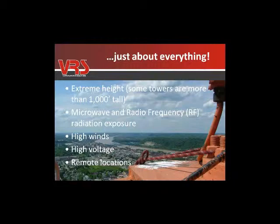Microwave and radio frequency radiation exposure. There's a reason why there are towers there. It's to put these antennas up there. And typically you're going to have microwave RF antennas in a whole different range of frequencies. So one tower could have anywhere up to 75 or 100 antennas on it, believe it or not. Some may have as little as 1 or 2 based on where they're at.